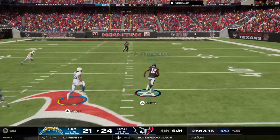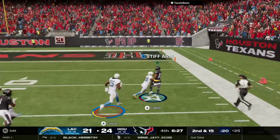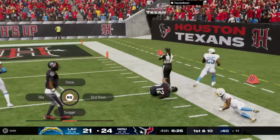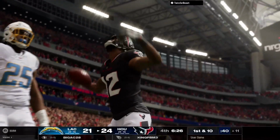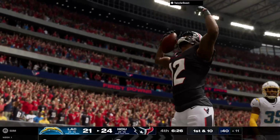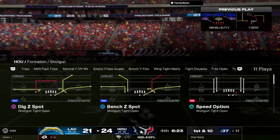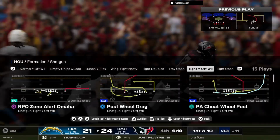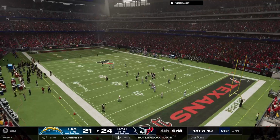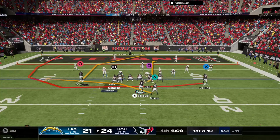Finds a seam down the middle. Now he's past the 25. And he breaks into enemy territory before being stopped on a huge gain. You know, Ken, we often talk about flipping the field in special teams, right? A kick return, a good punt. Well, an explosive play like that does the exact same thing. Look at the difference in field position. By hitting on that shot, you've totally flipped the field and the tone of this drive.